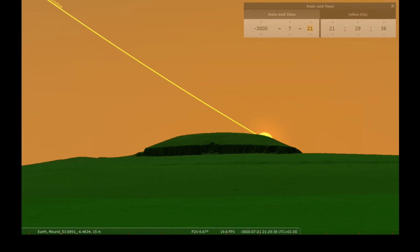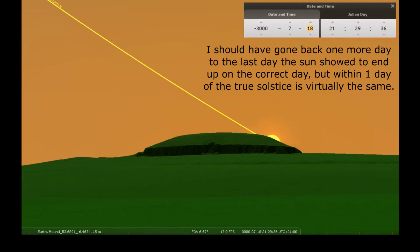So from that, you just take those 7 days and cut them in half, so it's an odd number. So we can say maybe 3 days back to round it off, and that brings us to within 1 day of the exact solstice date, which would have actually been the 17th. So for about 3 days before the solstice and after the solstice, you'd get that sun peeking past the edge of the mound.